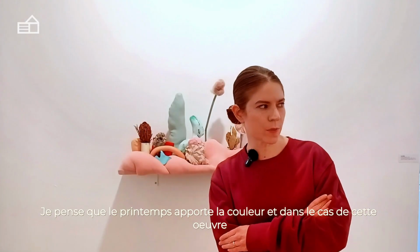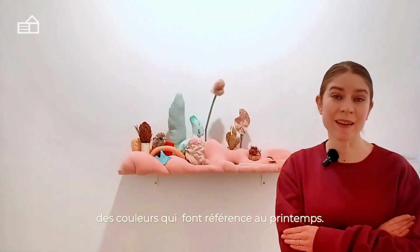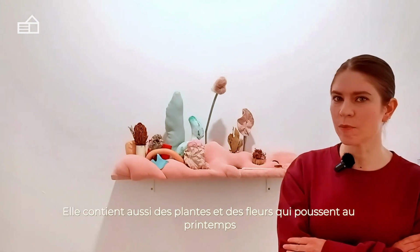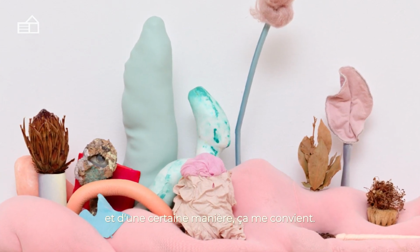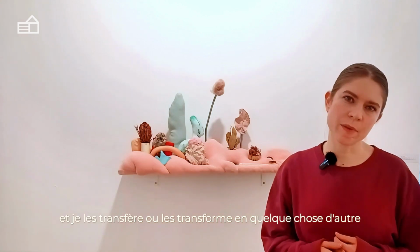Yeah, I think the spring brings color. So in this case, it's mostly about the color that refers to the spring. It also contains plants and flowers that grow in spring, but they are old and dry, but still somehow work for me. I collect stuff and I transfer it or transform it to something else.